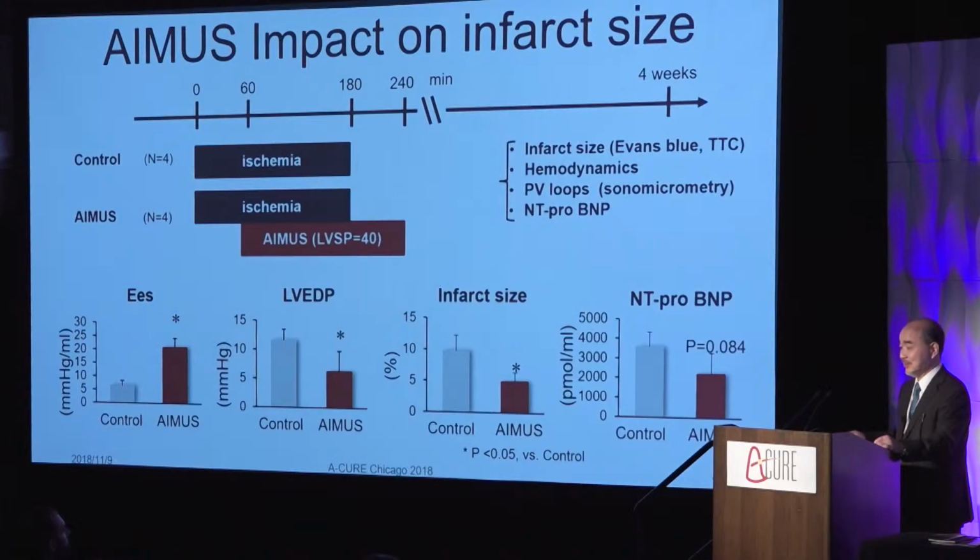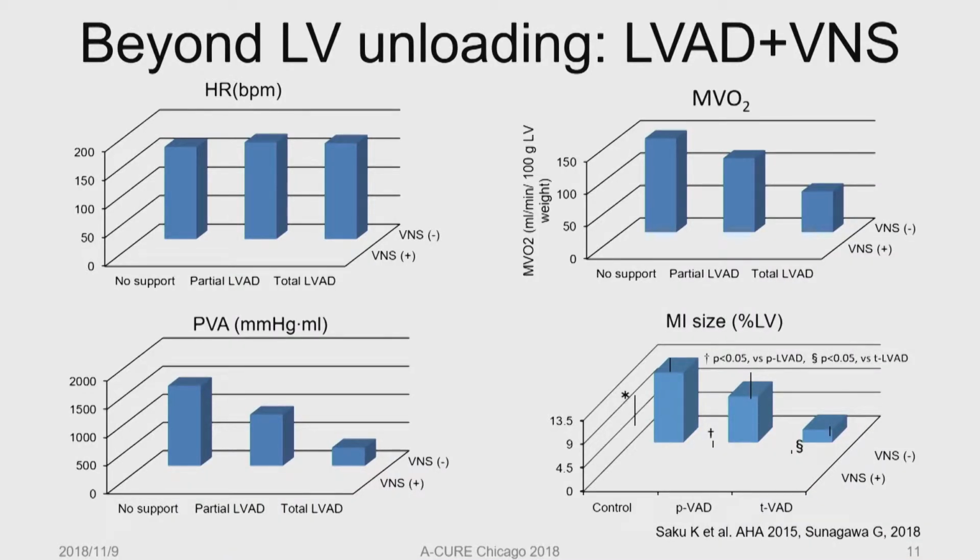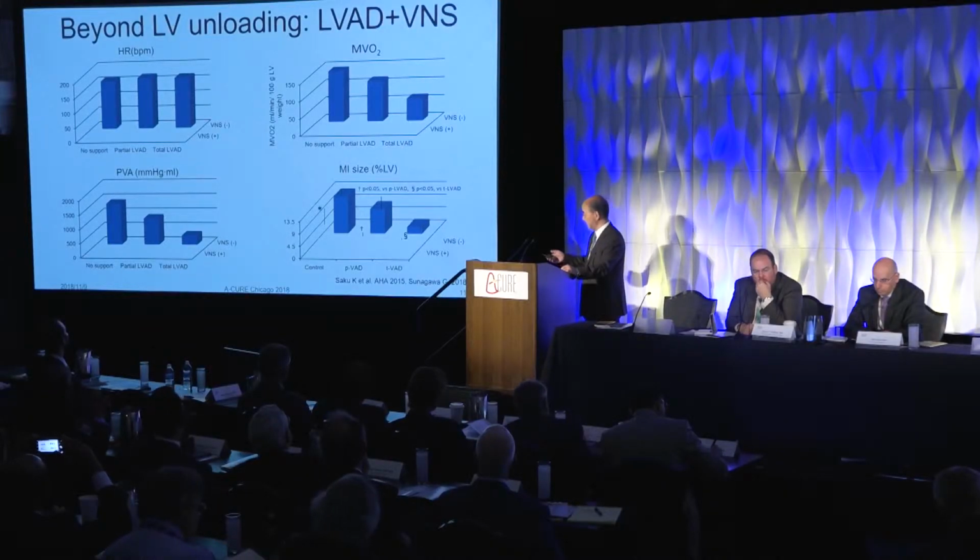This is an automated system. So I think it is working very well, and it's not optimized yet. But I think we can demonstrate the potential of this device. After this, we have not done real experiments, but we are thinking of potential applications of this technique. One application beyond LV unloading is manipulation of heart rate. As Dan Burkhoff said, we can change heart rate a lot. Now, heart rate intervention alone can reduce infarction size a lot. So if we combine this with mechanical unloading, the effect may be larger.